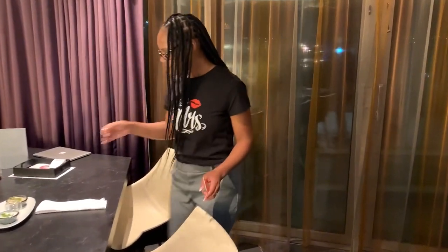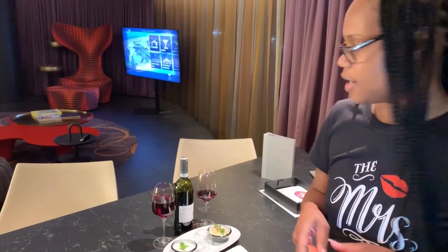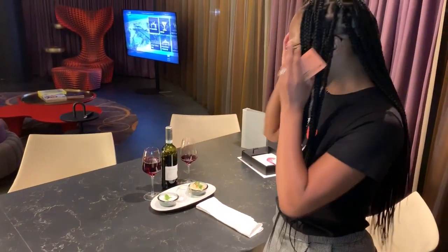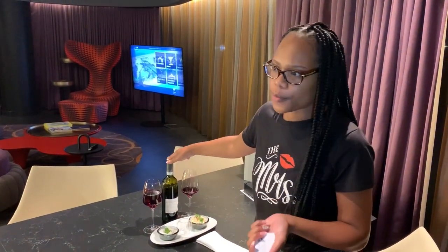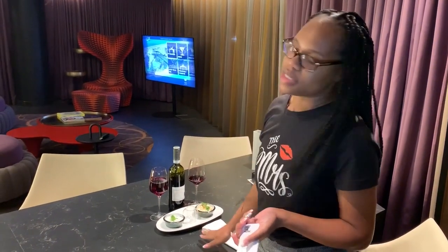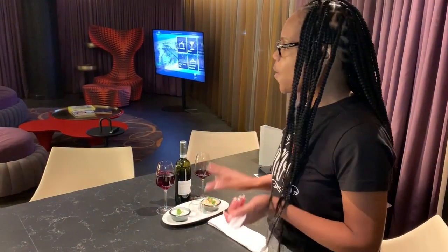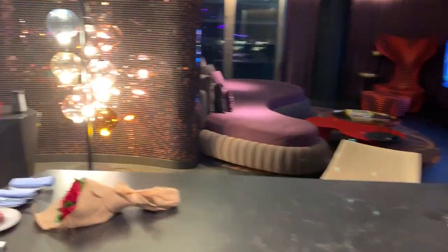I will say that I am a titanium member with Marriott, so for you guys who do have some status with Marriott, your welcome gift, you normally can get the breakfast or points, but here you can get points, or you can get your choice of wine, coconut water, or Sprite, or 7-Up, and you can get a choice of this hummus and some sticks, we ate them already, or some stuffed olives, or some cheese. So we have our little wine set up and our hummus. So that's what we're gonna snack on.